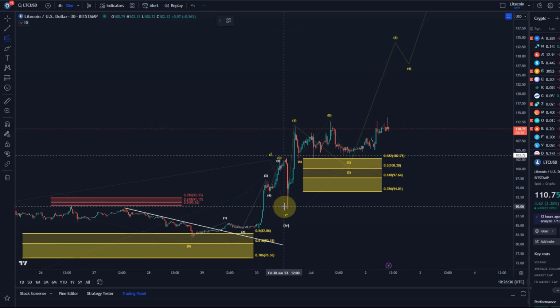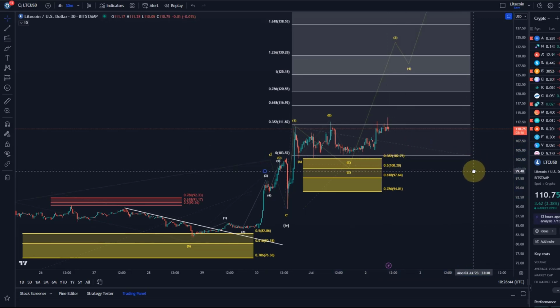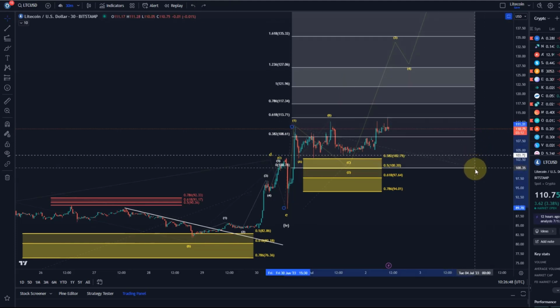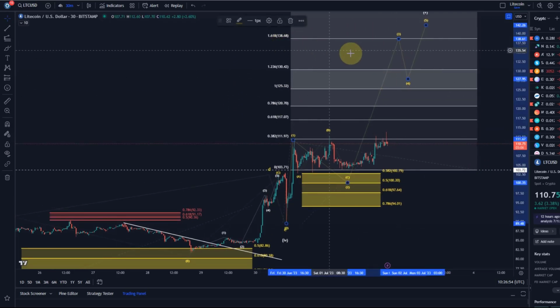Target-wise, what is the target for a third wave? We take the length of the wave 1. I can really only take the last low to calculate that. If we go a little lower, this target will shift down a little bit. But looking at the 1.618 extension, ideally for a third wave, $138.